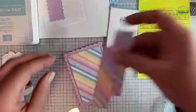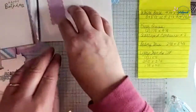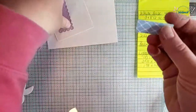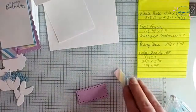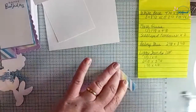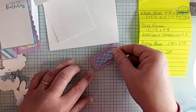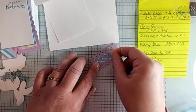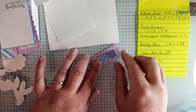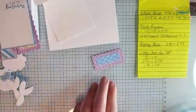So let me just pull these out. So we've got those attached, we've got that attached. Then we're going to take this small little piece of designer paper there. We're going to attach it because I want the blue side to show. Okay, and we're going to put that right in the center of this pretty scallop contour here. Okay, there we have that.